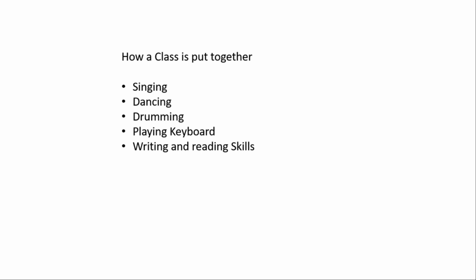So even a child who walks in who's never touched the piano for the whole week, they're still going to get a wash of singing, dancing, drumming, playing that keyboard, and writing and reading skills. So I accept children walking in from that place to the child who's done everything, plus that they've listened every day to their listening CD, they've listened to their practice CD every day, they've mastered the concepts at home, they can correct me. That's always amazing. I think it's fun when your child is at that level. If you want to know more, I suggest you come to the classroom.